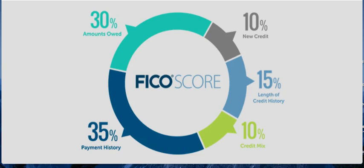Think about it. If you loan me money, you're going to want to know, what is my payment history? You're going to want to know a few things, but the main thing is, do I have the ability to pay back, and have I paid back in the past? Same thing is true with the creditors. They want to know the exact same thing. Okay.